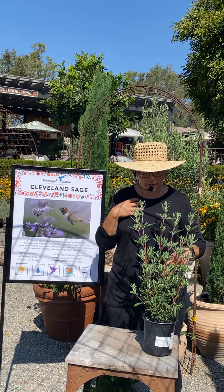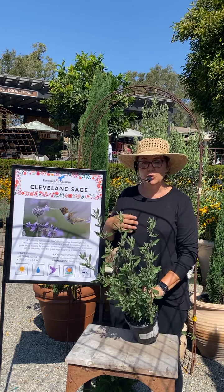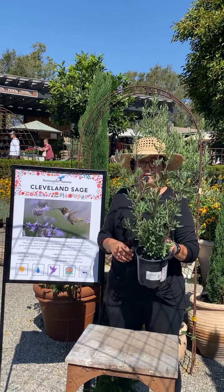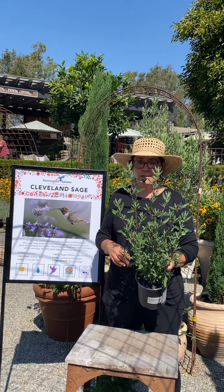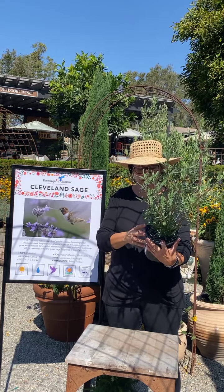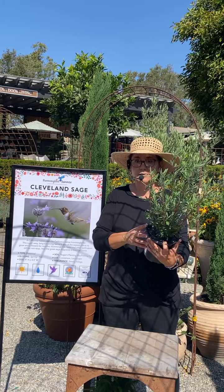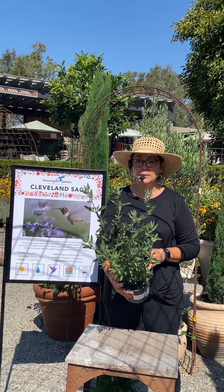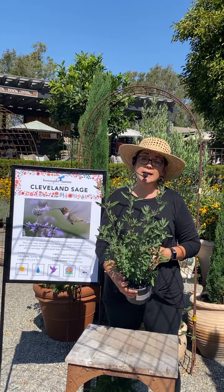And the plant that I'm talking about today is Salvia. So I did one last week about Salvia gregorii. This is Salvia clevelandii. They sometimes call this Cleveland sage. This particular variety, I'm going to look at the tag because I always say it wrong. Winifred Gilman. I always say Gilman. But yeah, so this is a type of salvia. This is a California native type of salvia.